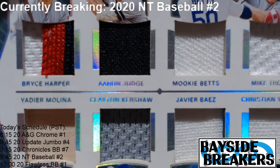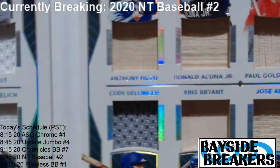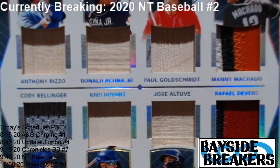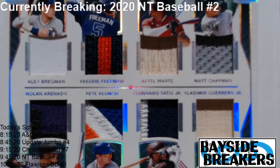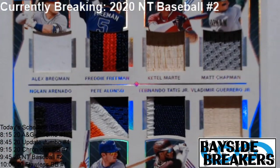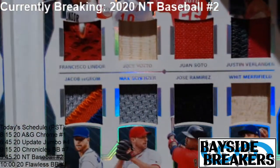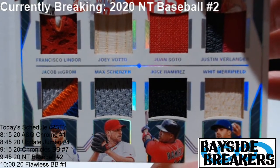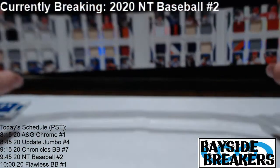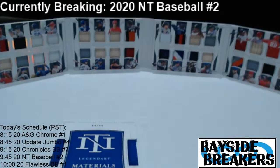You got Harper, Yachty, Judge, Kershaw, Betts, Baez, Trout, Yelich. Next frame has Rizzo, Bellinger, Acuna, Bryant, Goldschmidt, Altuve, Machado, Devers. Third panel, Bregman, Arenado, Freeman, Alonso, Marte, Tatis, Chapman, Vladdy Jr. And the last panel has Lindor, DeGrom, Votto, Scherzer, Soto, Ramirez, Verlander, and Whit Merrifield. We're going to put that up right there, and let's jump into some randoms really quick here.